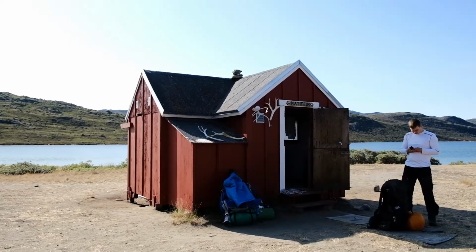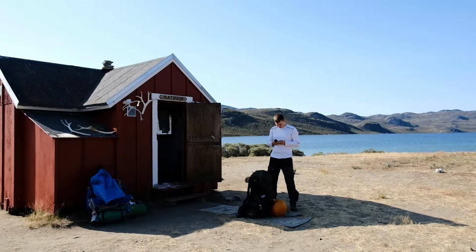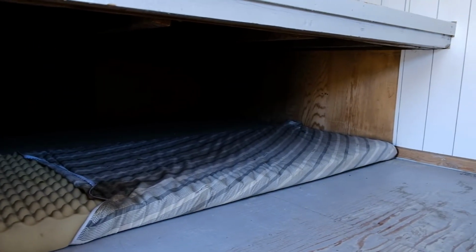Last night we arrived around 7 p.m. at the tiny cabin Katiffik. There's room for about 6 people here. You could sleep a few more on the floor in a pinch. There's like 3 upstairs and 3 underneath the bed, and then some extras on the floor.